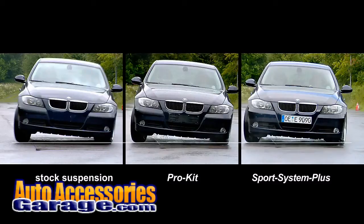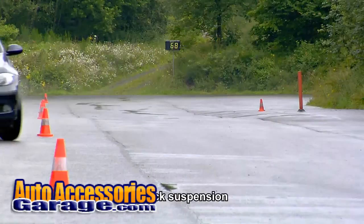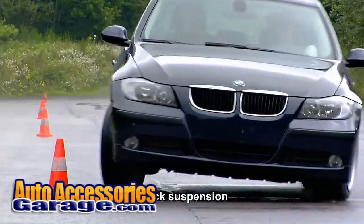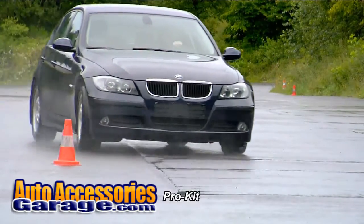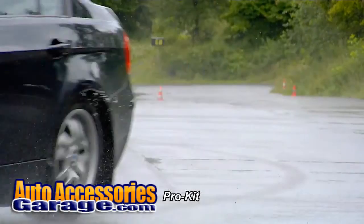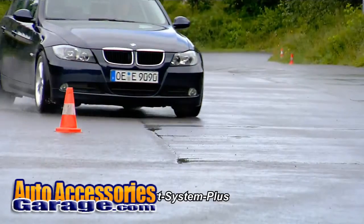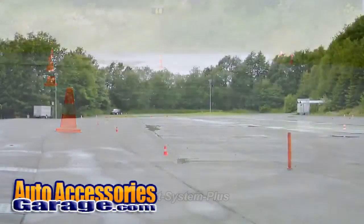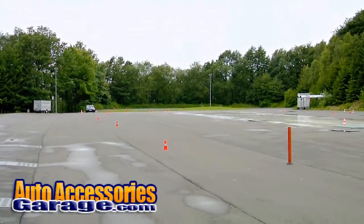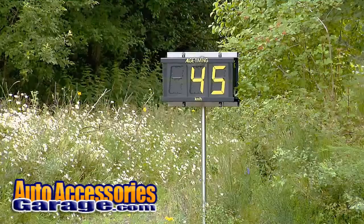All our kits lower the vehicle's center of mass, and the Eibach-tuned dampers and anti-roll bars of the Sport System Plus reduce body roll even more. Let's watch again. The lower center of mass reduces weight transfer and improves performance and control in braking as well.